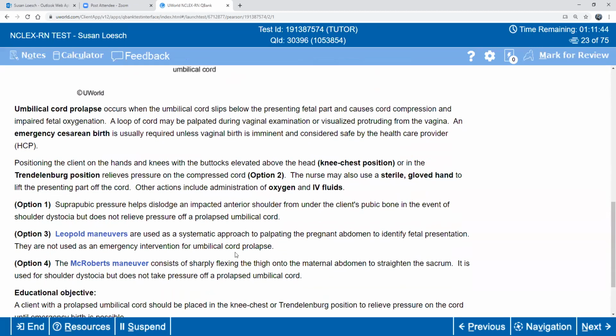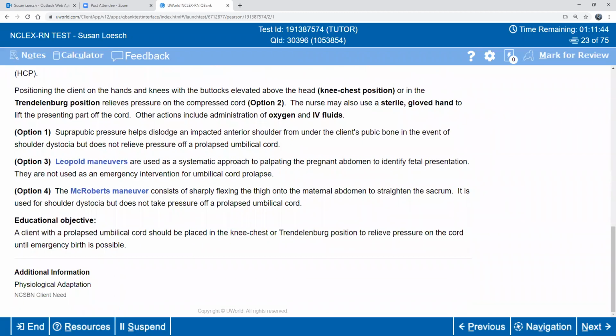Yeah, I was looking for Trendelenburg to be in there. Trendelenburg you might see, and you also might see using a sterile gloved hand to lift the presenting part off of the cord. So you actually lift with the hand. You don't do a vaginal exam or anything like that. You would just lift the presenting part so it's not compressing the cord. And then oxygen, IV fluids. So you're right with the McRoberts maneuver with the shoulder dystocia. And then Leopold's is for identifying fetal presentation.